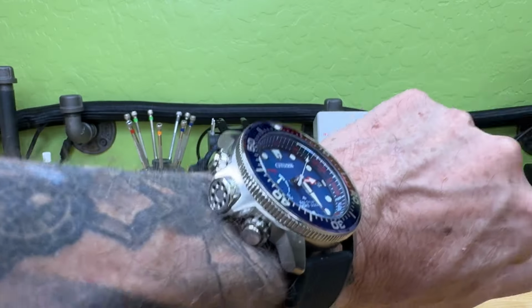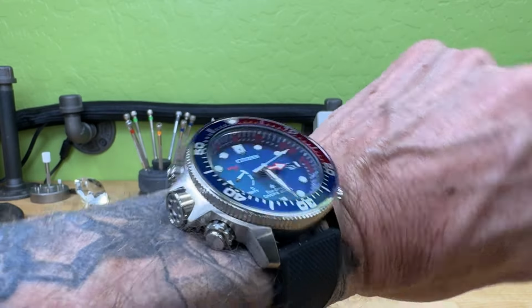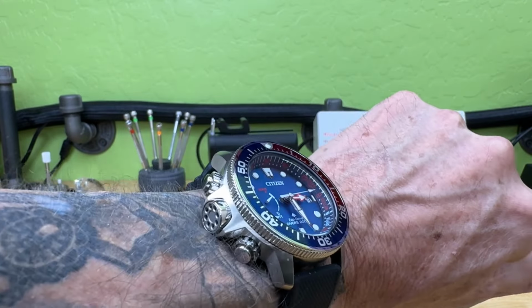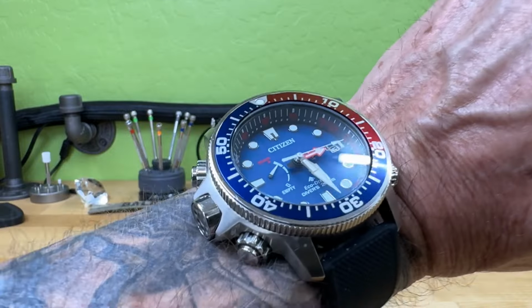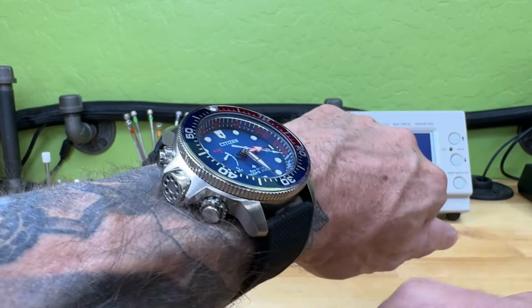All right, quick wrist watch check. Before I put that one on there, I am wearing my Citizen Eco-Drive Aqualand. Absolutely love this watch. Just such a killer watch. I did a review on this one. I'll make sure to link the review down below.